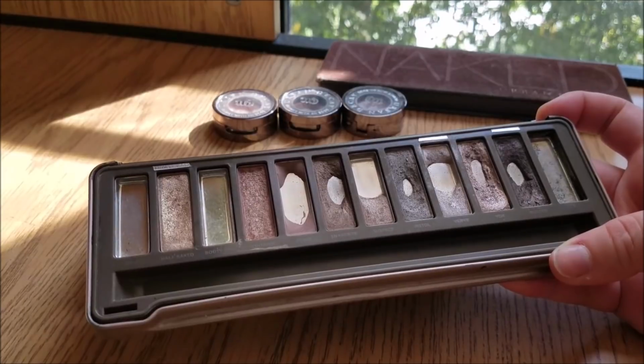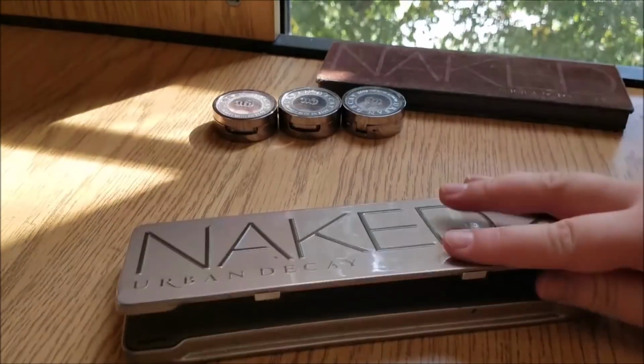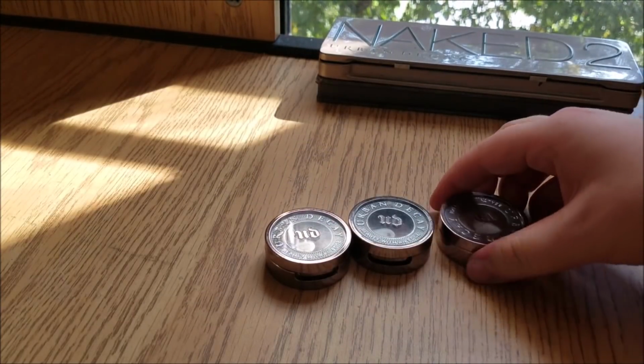Other than that, I haven't really been using this palette because I've been doing warm tone looks. Before that I was doing cool tone looks with just Tees. So not a ton of progress, but the original Naked is my focus of the year now anyway.